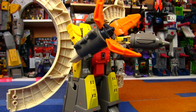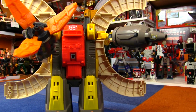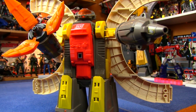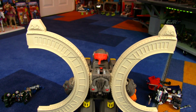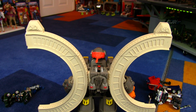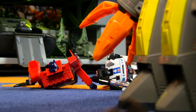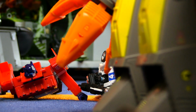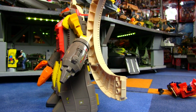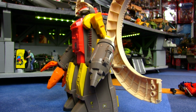And without a doubt, the coolest part of Omega Supreme in robot mode for me was his ability to walk on his own. Omega Supreme will stop him! By flipping the switch on his back, Omega Supreme walks while the light in his head lights up. Destination sighted! You can do it, Omega! Go, baby, go! You said it, Jazz. This was amazing in 1985. The slow, deliberate, powerful stride of the Autobot Colossus was a sight to behold.